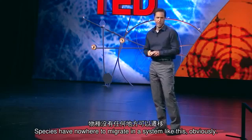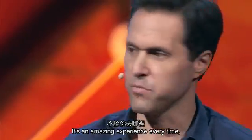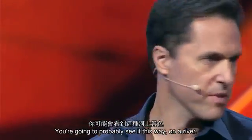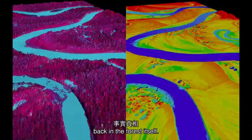Species have nowhere to migrate in a system like this, obviously. If you haven't been to the Amazon, you should go. It's an amazing experience every time, no matter where you go. You're going to probably see it this way, on a river. But what happens is, a lot of times the rivers hide what's really going on back in the forest itself.